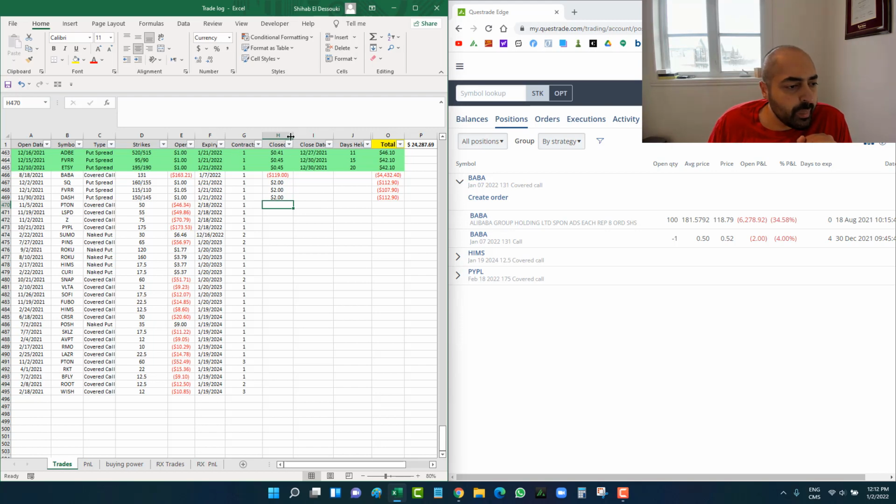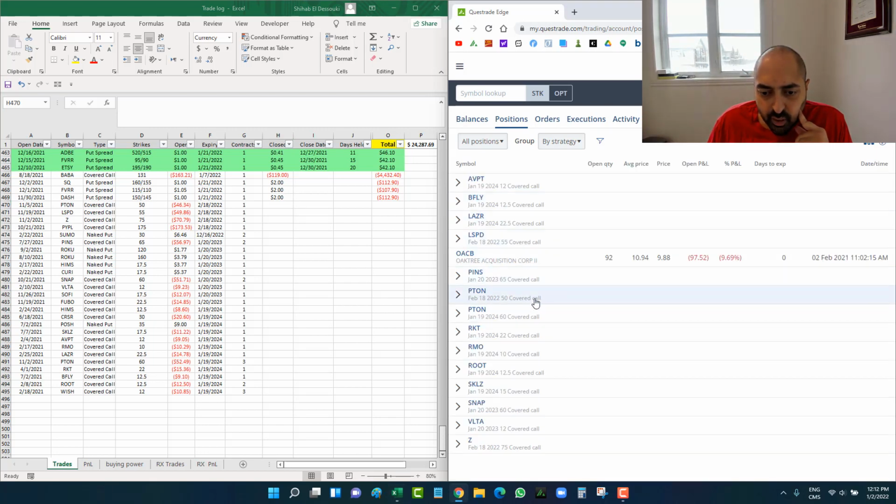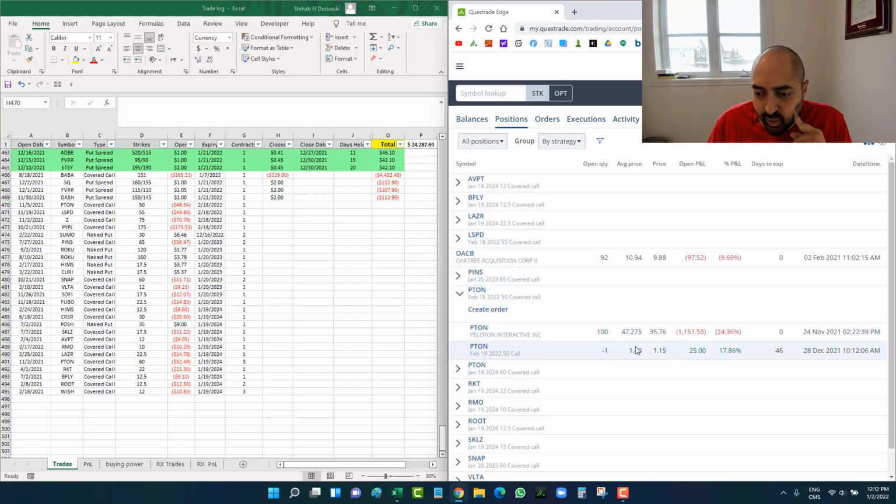Peloton, this is a covered call in my RSP. Let's go see what it's worth. Peloton 50 covered call. So assuming the 50 call expires worthless, let's say I can sell my shares for 35.76. Let's just say $36. So my covered call on Peloton, let's say if I close it right now, it'll be for 36. That's a $1,000 unrealized loss.